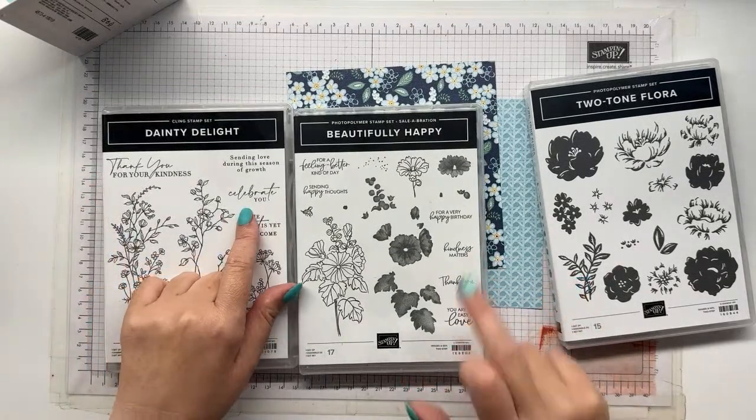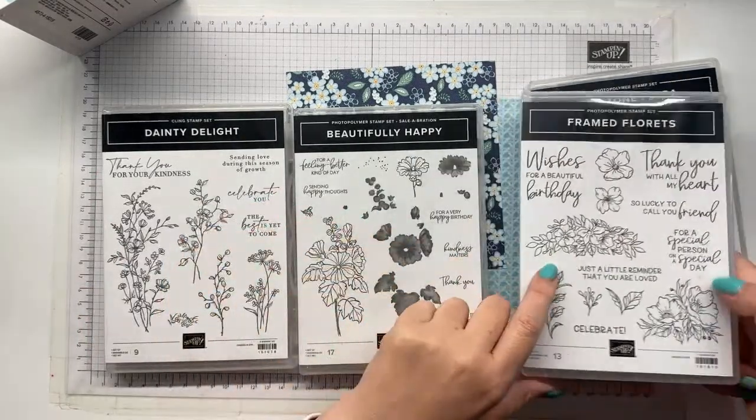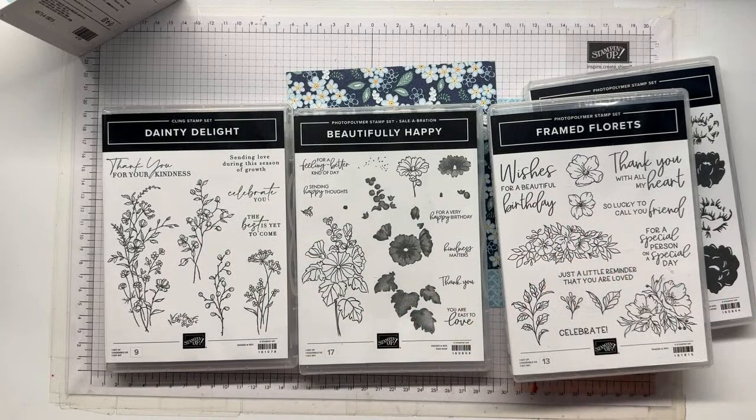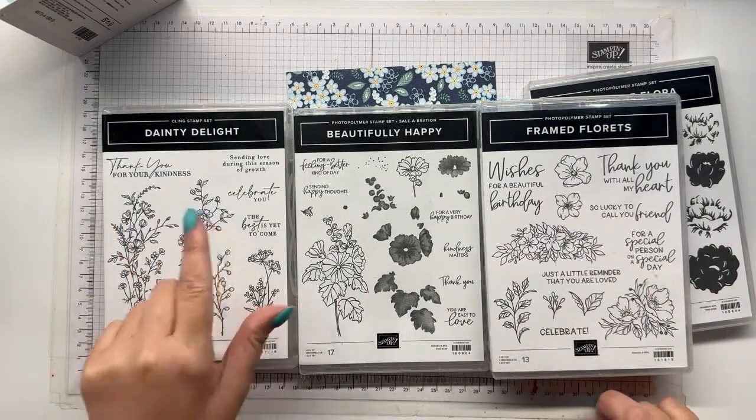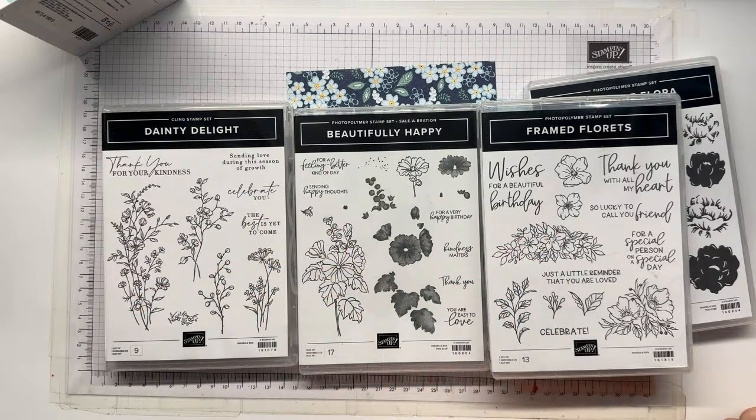So I have celebrate you for a happy birthday, or wishes for a beautiful birthday. 3 options. Option 1, option 2, or option 3.